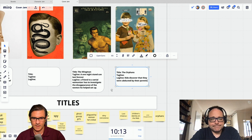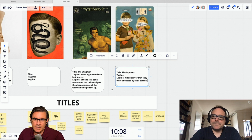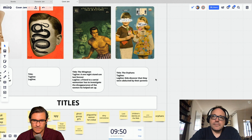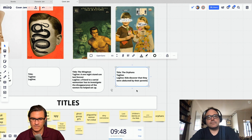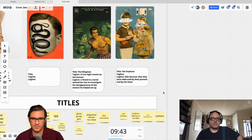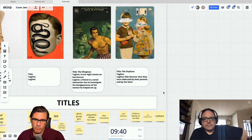Yeah. This is also kind of, when you take it out of the territory of the creepy, well, it is always creepy, but I'm saying if it's like a state-sanctioned thing, what does that mean, right? When they build like legends and things for... I'm just going to put in by the state. There's some purpose to this. The Orphans.